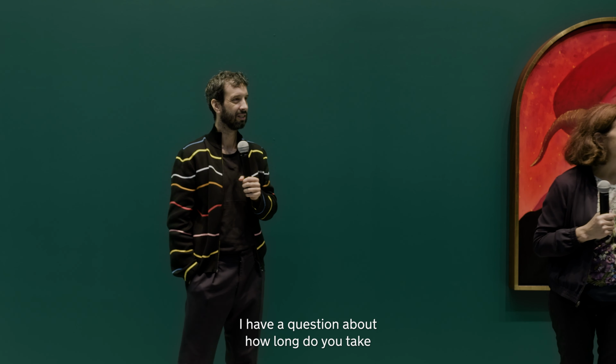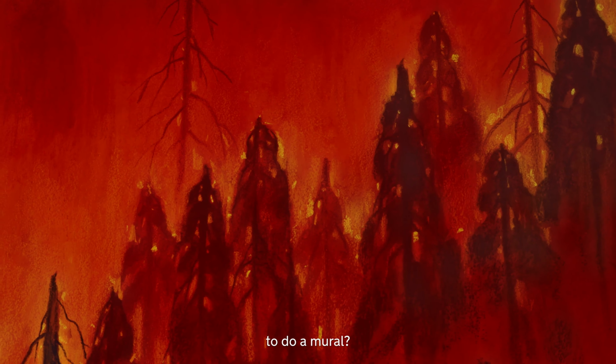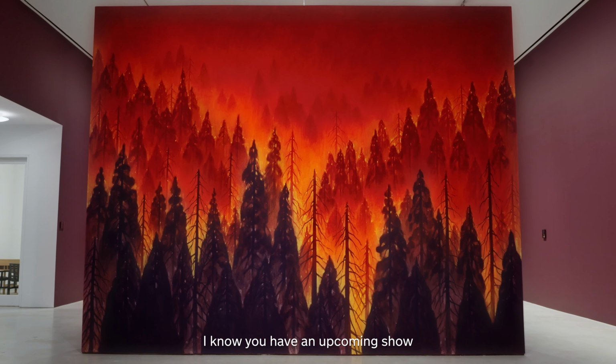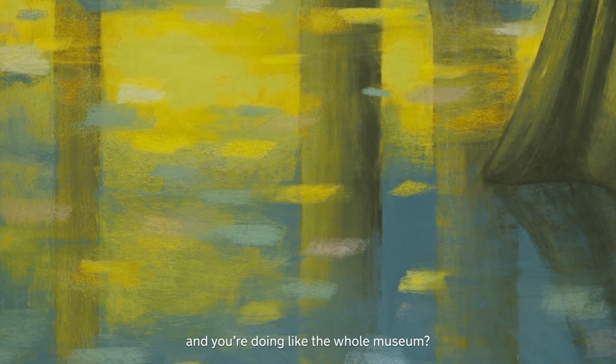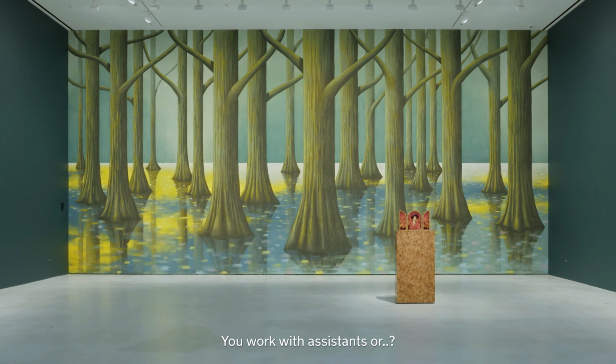Yes, I have a question about how long it takes you to do a mural. Because I know you have an upcoming show in Baden-Baden, so you're doing the whole museum. Do you work with assistants? Yeah, it's actually quite quick.